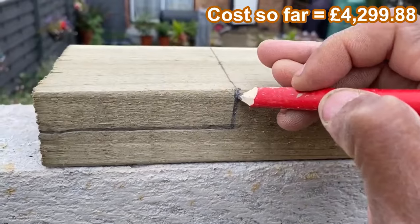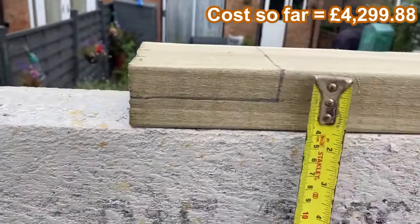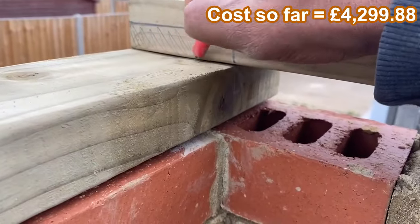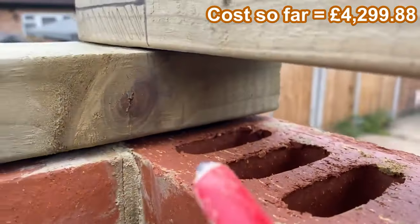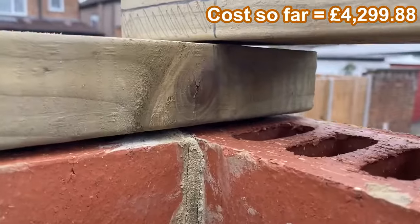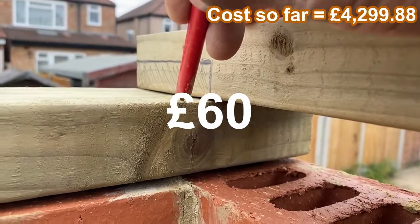So now we're doing our roofing, a bit of carpentry here. We are doing first our wall plate, which is the 2x4 which is going to be sitting on top of the walls. Once this is fitted, we also install some wall ties, so this will be tied down to the wall. And the cost for these was £60.